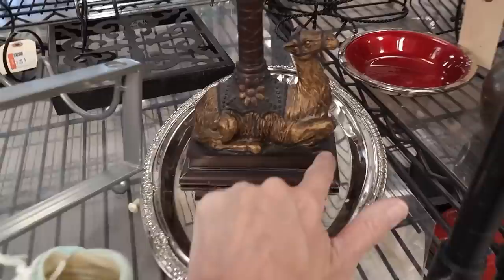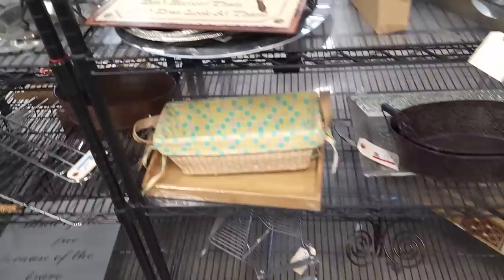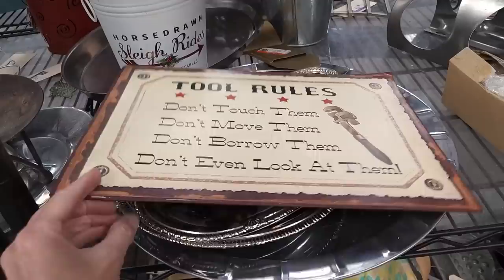Ugh, camel is cool, but he's got a chipped edge. Tool rules. Don't touch them, don't move them, don't borrow them, don't even look at them. Should get that for my handyman. He'd probably get a kick out of that.